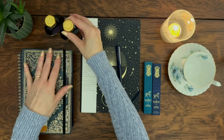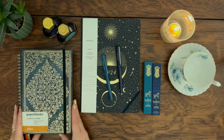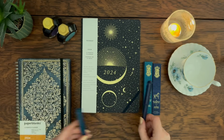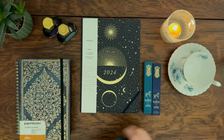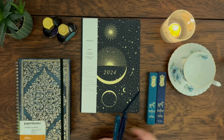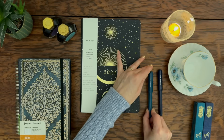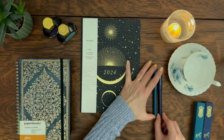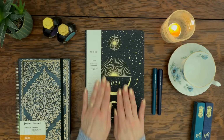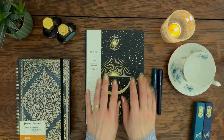So I'll set these right here. So pretty. And we've got these two gorgeous pens. And I'll move these now, just move them to the side for a moment. How gorgeous. I might rearrange this in a minute, but this is just shaping up so beautifully. I know, it's just so gorgeous.